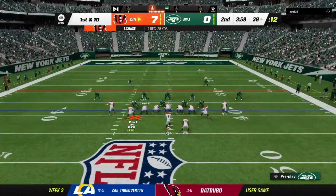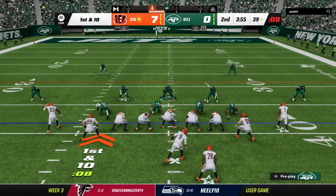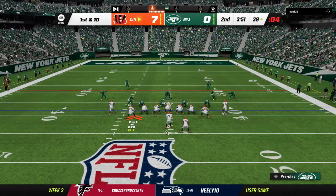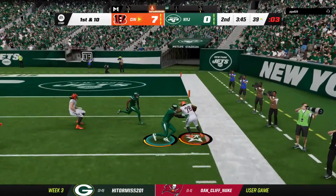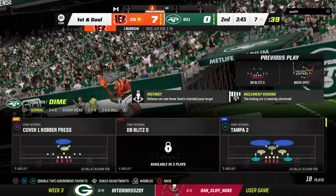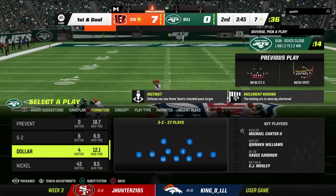Here's 1st and 10 at the 39-yard line. 11, 11, 11. Throwing again, it's Burrow. He gets this in the hands of Mixon. And he is out of bounds, but first he gets it inside the 10 to the 7. It'll go as an impressive 31-yard gain.